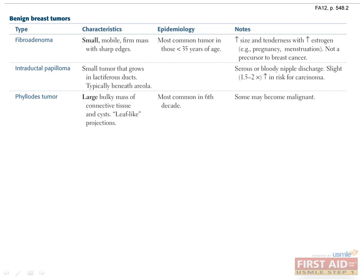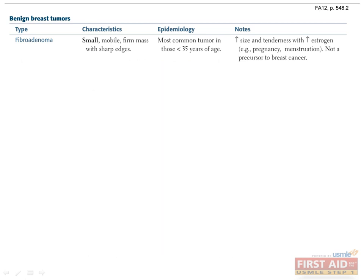First, we'll discuss benign breast tumors. Fibroadenomas are small, mobile, firm masses with sharp edges. They're the most common tumor in females less than 35 years of age, and are estrogen responsive. Because they're estrogen responsive, they grow and are more tender during pregnancy and menstruation.